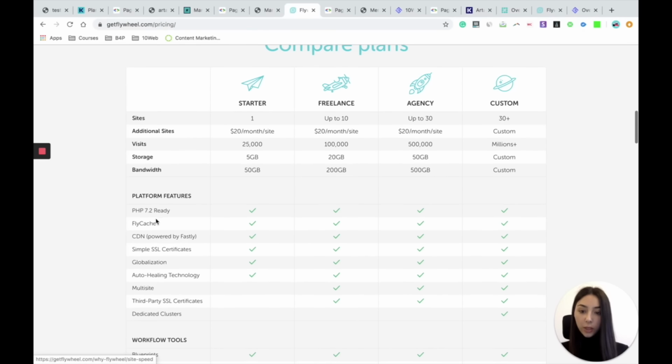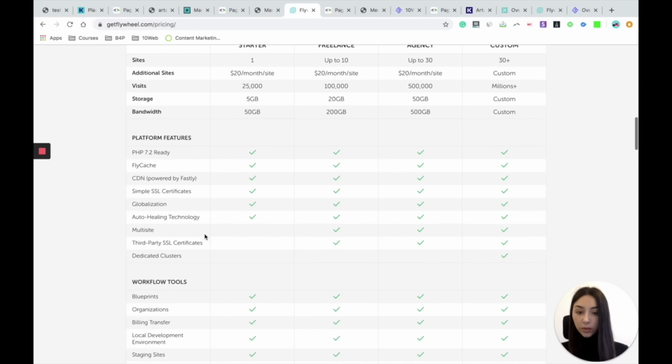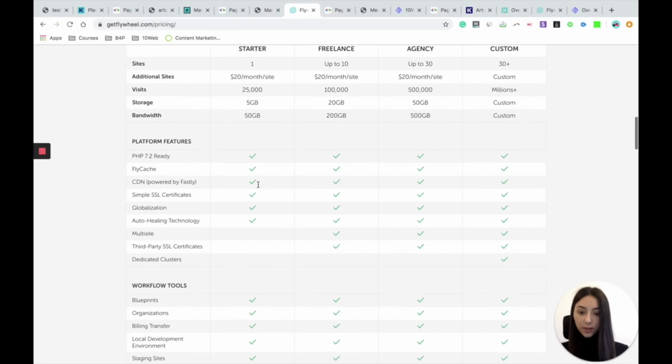You get a PHP 7.2, and it was PHP 7.3 with WPEngine and PHP 7.4 with Kinsta. You get Fly Cache, you get CDN, SSL certificates. Multi-site is not included with the starters plan, and I think it wasn't included with WPEngine as well. It cost an additional fee. Actually, third party SSL certificate is not included in the starters plan. It's kind of surprising for me.